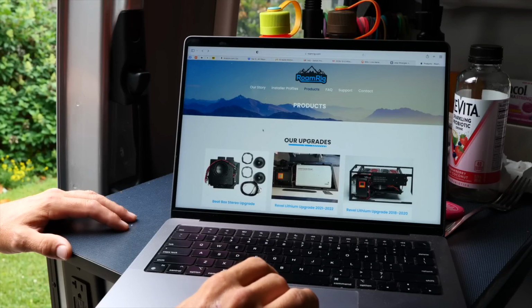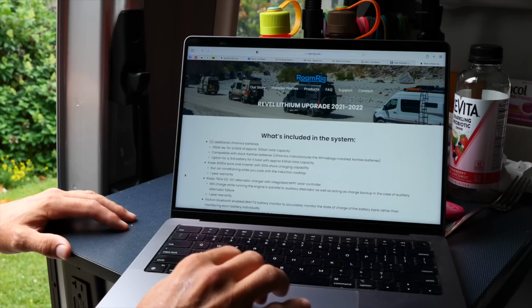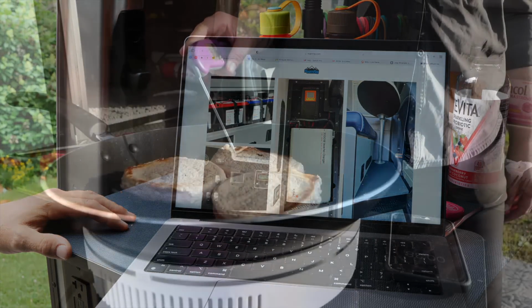The Winnebago Revel also comes with a second alternator installed under hood, so you can charge your coach batteries when the engine's on. The RoamRig upgrade replaces Winnebago's alternator with a more powerful one, and the system also includes a Victron Bluetooth battery monitor, so we can keep tabs on our battery levels on our phones.